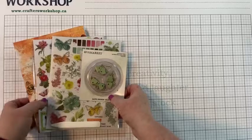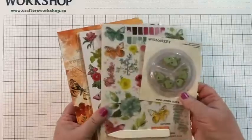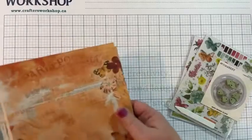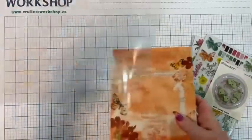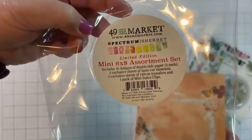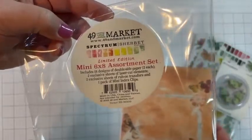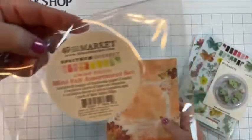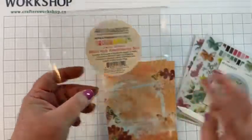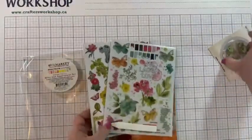So all this stuff, I don't know what the full value of this is, but there's 18 sheets of paper. There's the 2 sheets of laser cuts. There's 36 sheets of paper. 18 designs. Oh, Matt's correcting me because I don't have the sticker in front of me. 18 designs of double-sided paper. Maybe if I learn to read. 2 of each. So that's 36. Yes, I did that math. 36 sheets of 6x8 paper. 2 exclusive sheets of laser cuts. 2 exclusive sheets of rub-ons. So both of these sets are exclusive to this kit. And then the mini index clips.